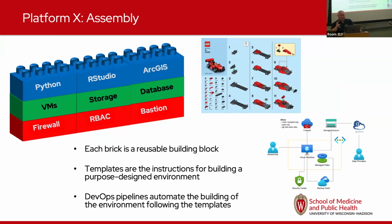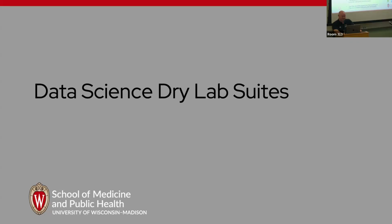All of the settings are done consistently. I think a lot of people right now, when they use the cloud, are using click apps, clicking through screens. It requires everybody to do it exactly the same every time. What happens when something changes or you do something different? Someone's got to go back and click all those things again. This code automatically does that for you and ensures consistency. One of the first things we did was create these data science dry lab suites.